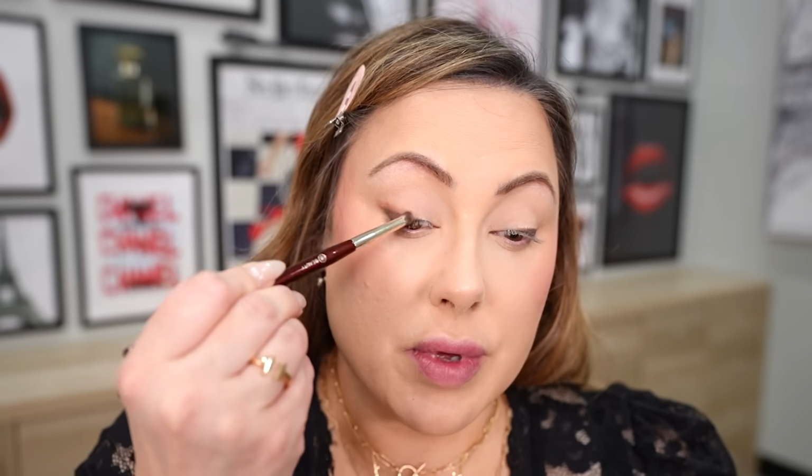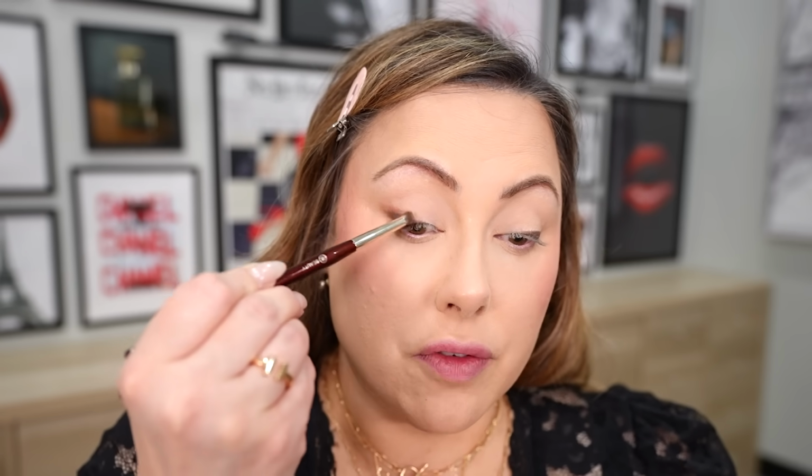What this is going to do is make everything look very soft and diffused, but still define that lash line to make my eyelashes look thicker. Do you see how it diffused it a little bit? And that's super easy. You don't even have to do a complete eyeshadow look. You literally can do a cream shadow, smudge a little shadow on top, and there you go.